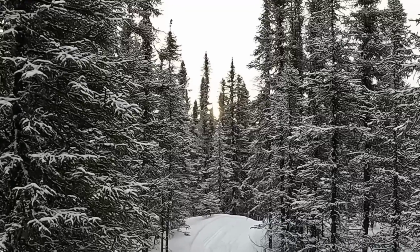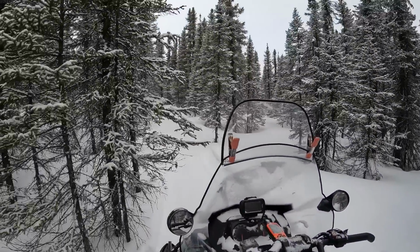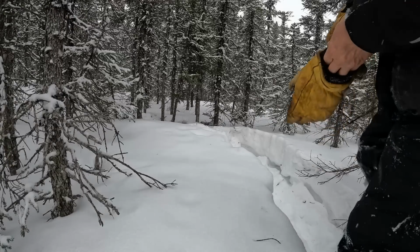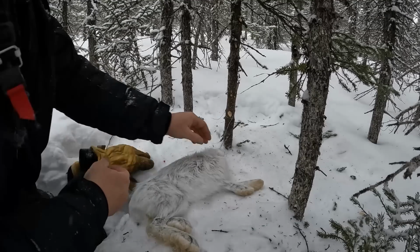Sun is just poking through the trees up there now. So it's a bit of a snowy day. We had a little snow last night too. That's better conditions for catching rabbits too. Well, I'm at my fourth snare in, and another rabbit. I don't normally do this good at all.